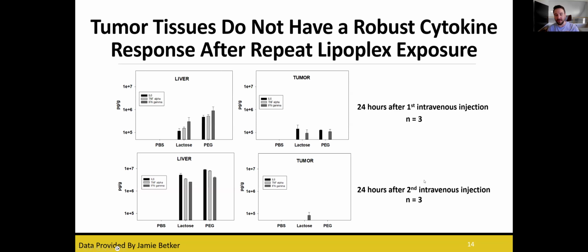But when you come back and you give a second dose of these inflammatory nanoparticles, you see there is a huge increase in the liver cytokine production, but there's almost nothing in the tumor. So the tumor is not reacting immunologically or in any kind of inflammatory way to these lipoplexes. And because of that, we think that it's suppressing whatever immune response is driving the refractory state and allowing the tumor to continue on just gobbling up nanoparticles like it normally likes to do.